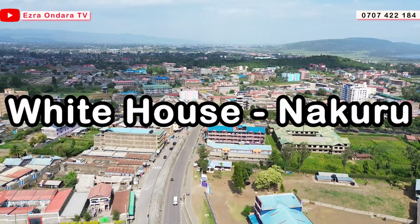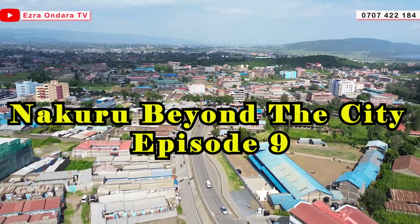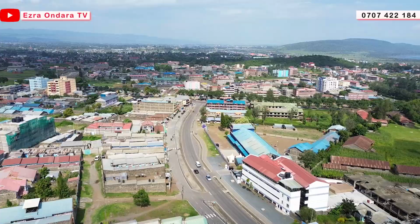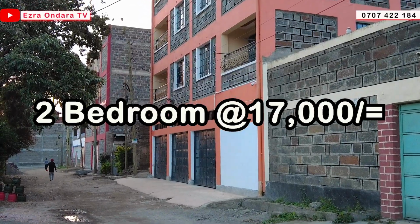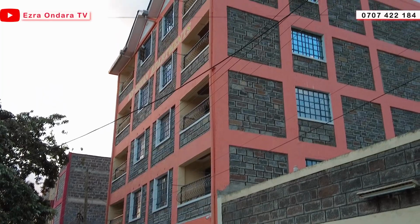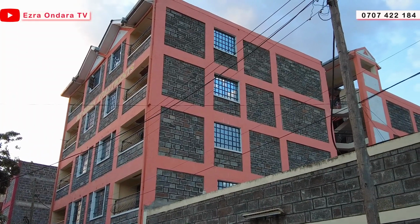White House, okay? Na kama unataka kujua White House vizuri, just go to Nakuru Beyond the City episode 9 na utaweza kuona pale White House. Sasa hapa White House tuko na 2 bedroom ya 17k. Can you imagine, 2 bedroom ya 17k iko kwa a newly built apartment. It is a newly built apartment with 2 bedroom units, okay?